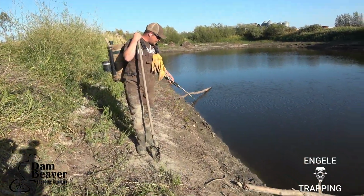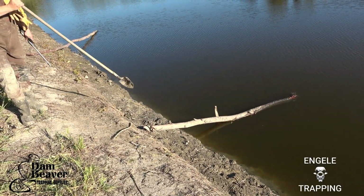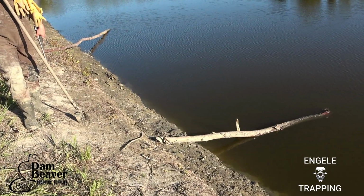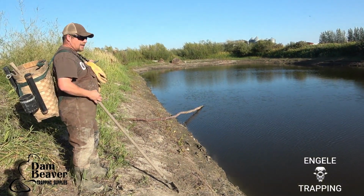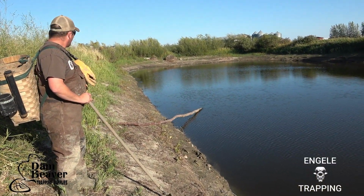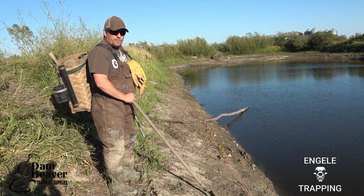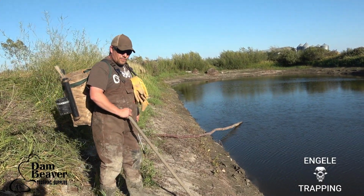The buggers did the same thing here. So they left the one log, they destroyed this caster mound, and my TS85 is in there. But if I look all the way down to the end, I've got a beaver down there. It must have been the double plates. There's two sizes of plates I use. They're railroad plates, the big ones and the little ones. And I had one drowner that had two little plates.